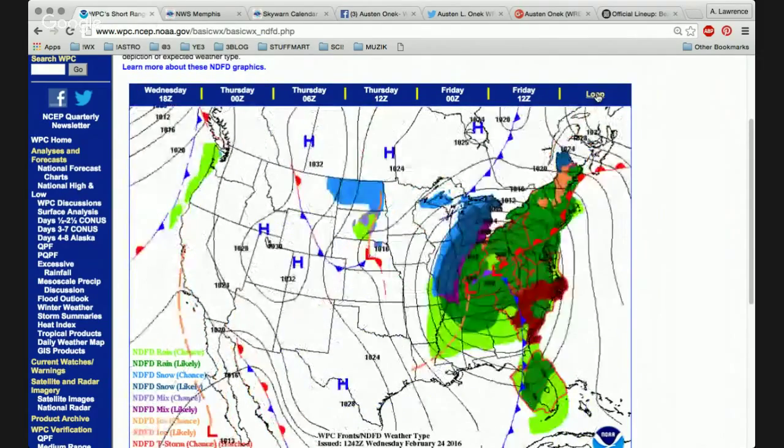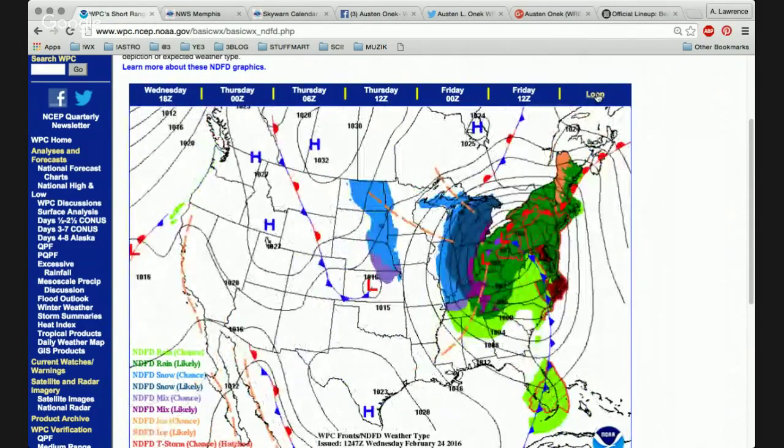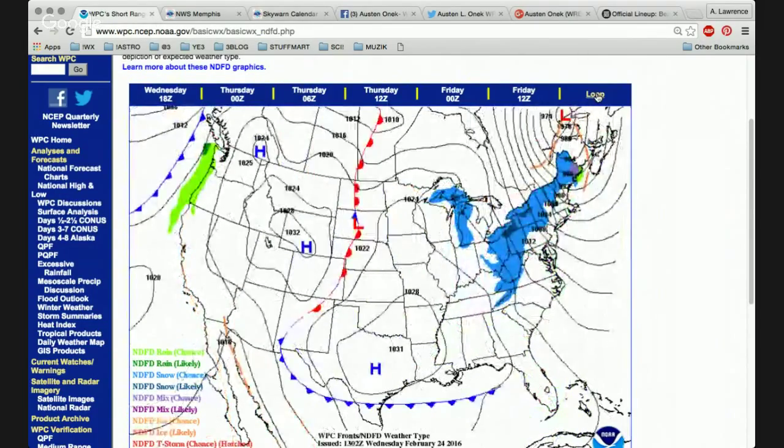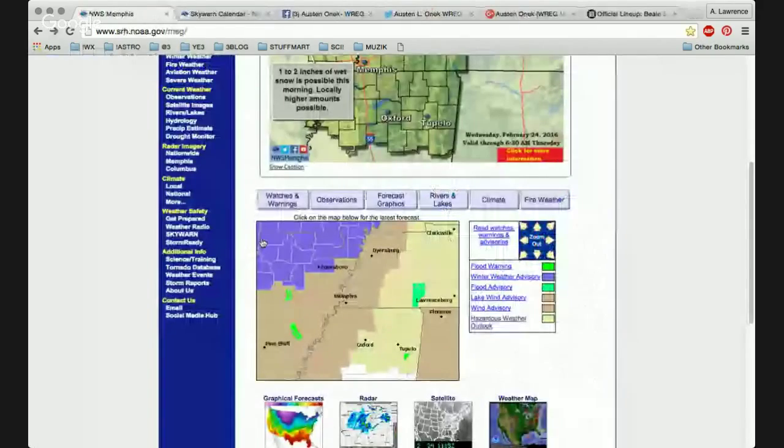So if you're heading anywhere north and east of here, looking to be a lot better where we are, but not quite so much in the Appalachians and up into New England. So something to keep in mind there over the next few days and over the next several hours especially.